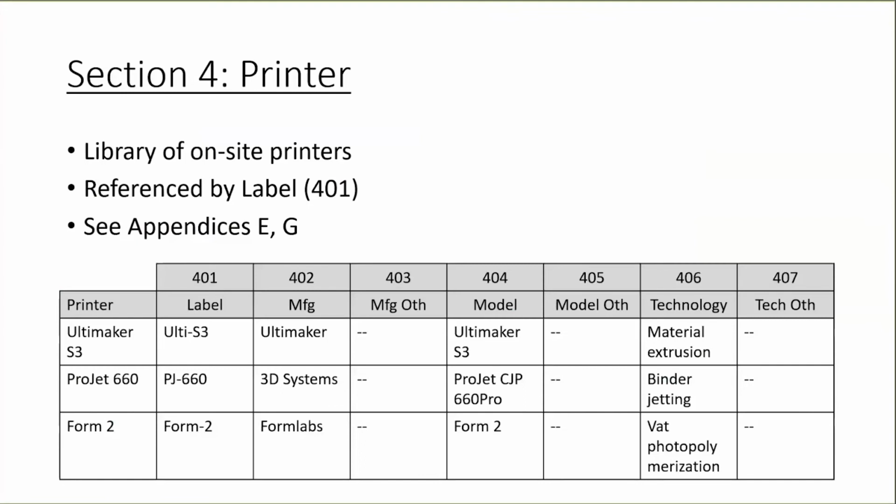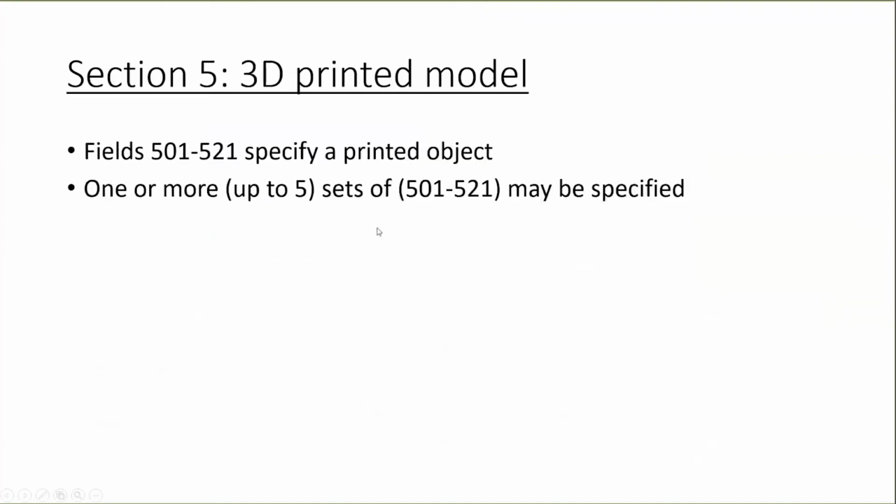So here are 3 machines that we have at the University of Maryland. This would constitute part of our printer library, and for each machine, I've assigned a label here. Now when I actually go to print an object, then in discussing and describing how I conducted that printing, I can refer back to that printer library by virtue of that local name I've assigned.